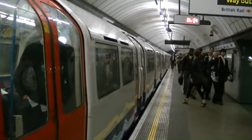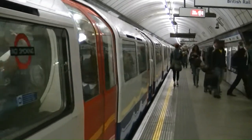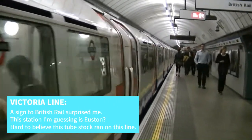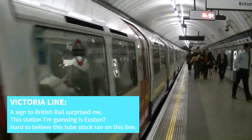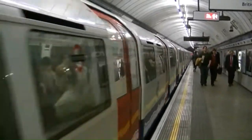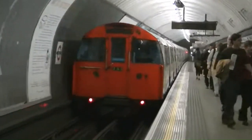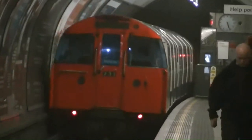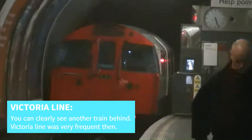This used to be the Victoria line. And there's the, oh my gosh, it's a British Rail thing. It was the National Rail, but it was British Rail. What? Oh, I can see a train right behind me.